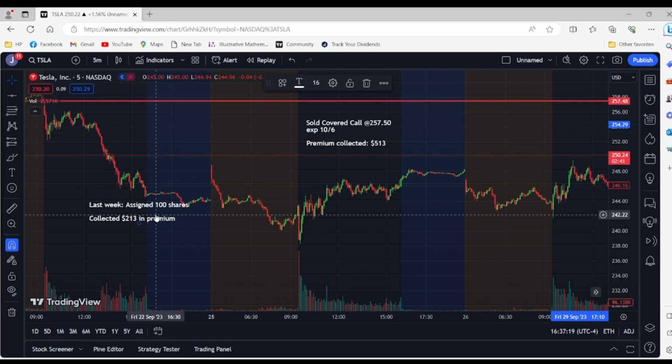In the last video, I said I'm going to be selling a covered call on Monday, and that's exactly what I did. So a covered call essentially is selling the rights to someone who is willing to buy the shares if you hit that strike price. So if Tesla is able to close at $257.50 a share, then the buyer of my contract has the right to purchase my shares at that strike price.